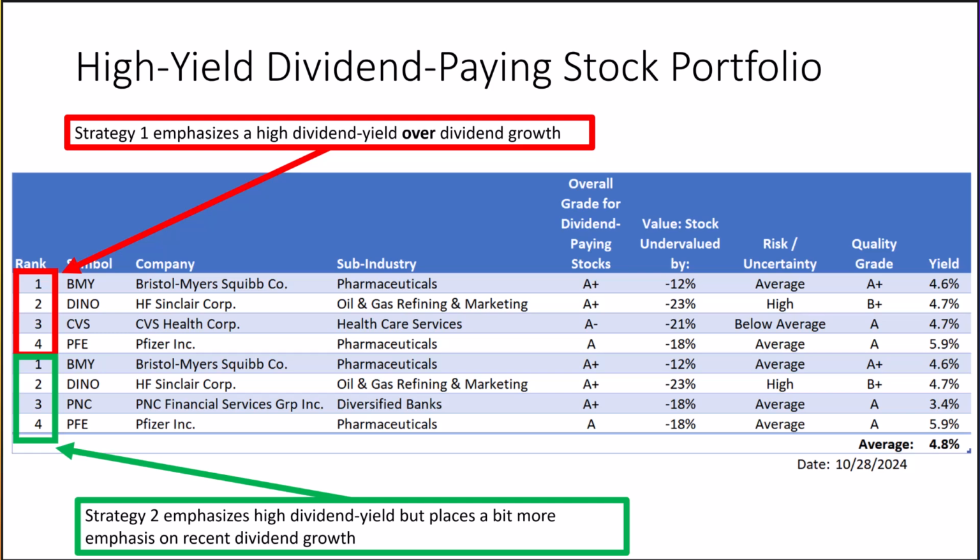One thing that's different about this higher yield strategy versus our dividend growth strategy on the previous slides is we only purchase 8 stocks, and we have 2 different strategies within this portfolio. Strategy 1 emphasizes a high dividend yield over dividend growth. This is perfect for investors in retirement or getting close. Strategy 2 still emphasizes high dividend yield but places a bit more emphasis on recent dividend growth in an attempt to try to get the best of both worlds.